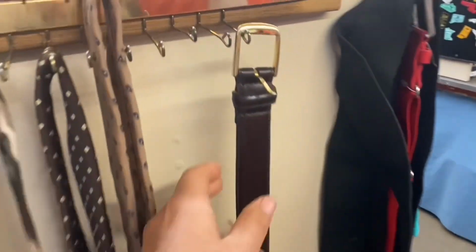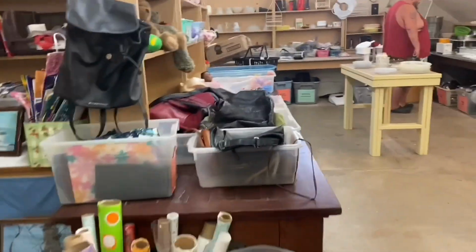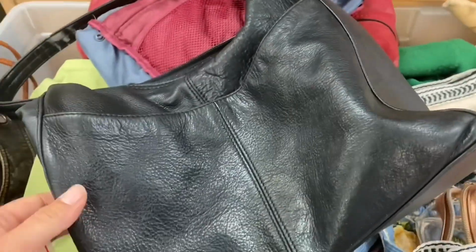Of course, I had to check out the belts, but this was the only belt there, and it was kind of worn, so I passed. Here I'm just showing you a look at the rest of the thrift store. I didn't really find too much else in here. It was pretty picked over. If I remember correctly, they were having some sort of sale. So like I said, it was pretty busy.